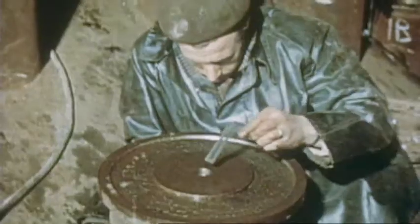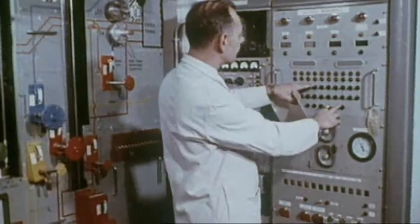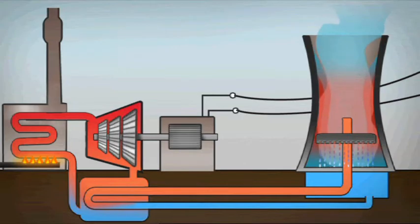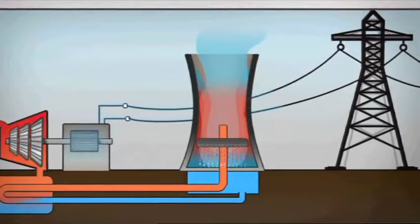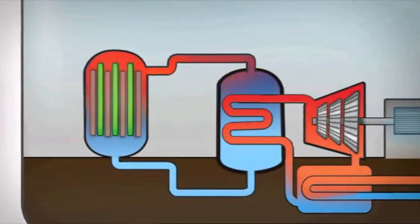The world's first nuclear power station was built in Cumbria using British expertise and engineering technology. Nuclear power uses heat to generate steam to drive turbines that spin generators to produce electricity. Except instead of burning fuel, heat is released through nuclear fission.